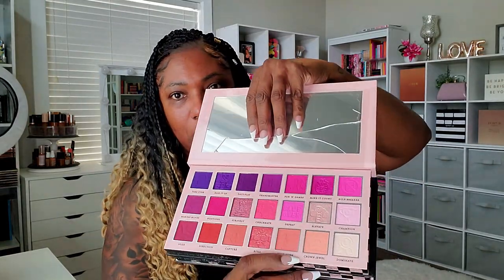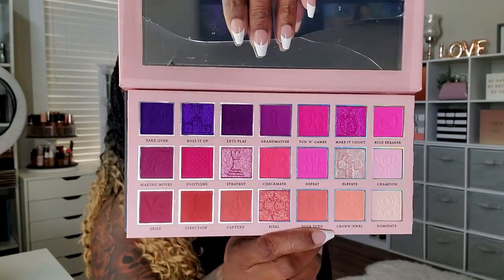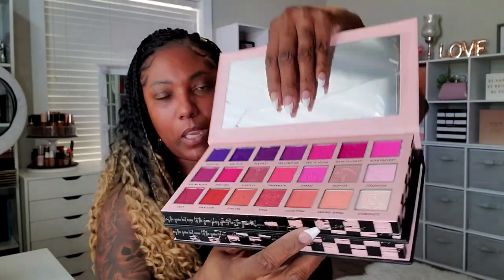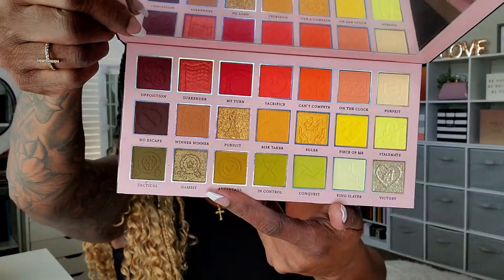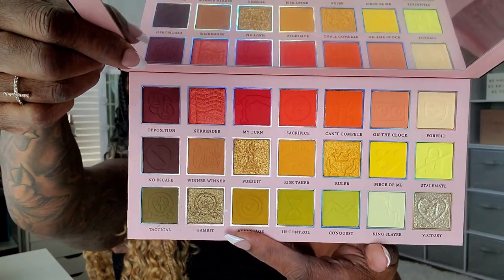So anyways, this is the first palette, or the top shelf. I am going to contact them and request a new one, but hopefully they don't ask me to send this one back, because I hate having to return stuff. It's annoying. So that's the first shelf, and then it has this cute little chess board in the center. So cute. And then the bottom shelf looks like this. Beautiful. Oh, that's gorgeous. Oh, that's really pretty.